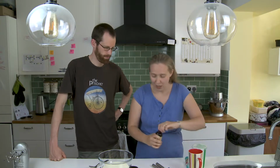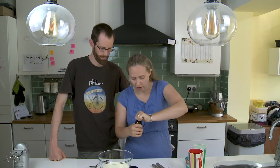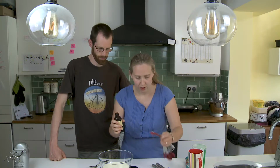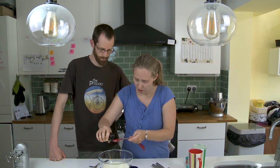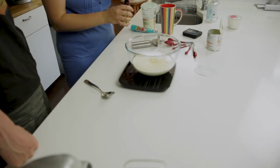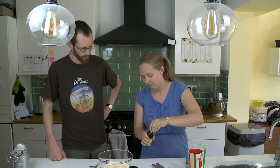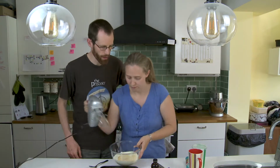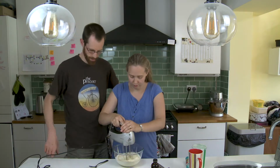Right. And then we need a teaspoon of vanilla. Vanilla, because vanilla is tasty. Right, one teaspoon. And then we are going to whisk it until it's thick, stiff peaks. Well, you've got about 3.5 minutes. Yeah, wait for that.